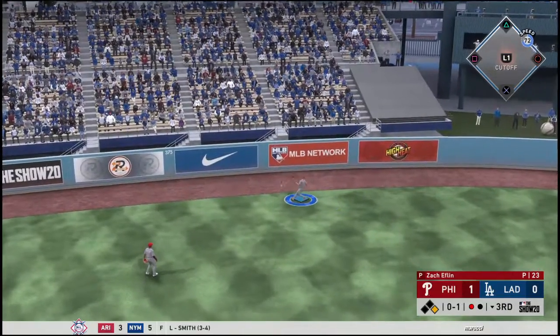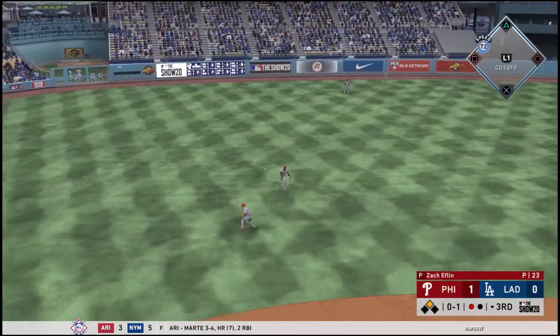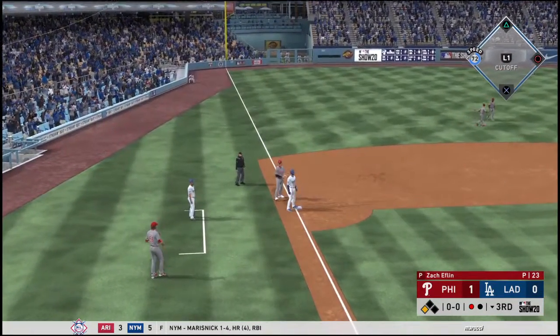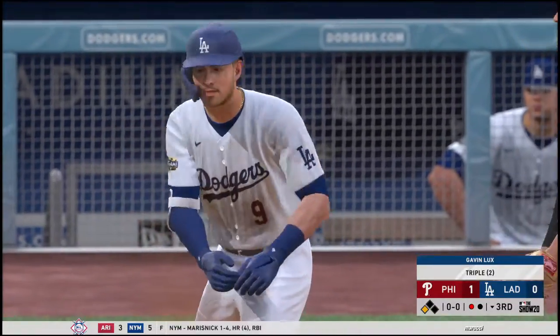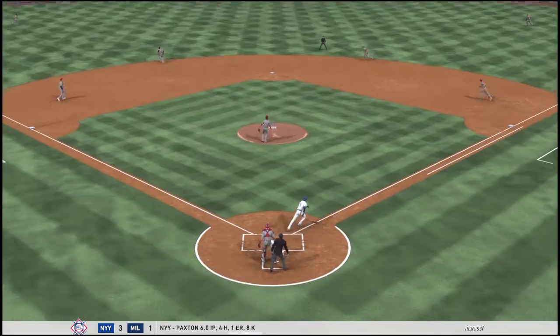Running hard, he's digging for second. And he's not stopping. He wants three. The relay throw, but he is in there with a triple. And that's his second triple of the season. For some hitters, that's a career. Good swing and great hustle to pick up the three-bagger.